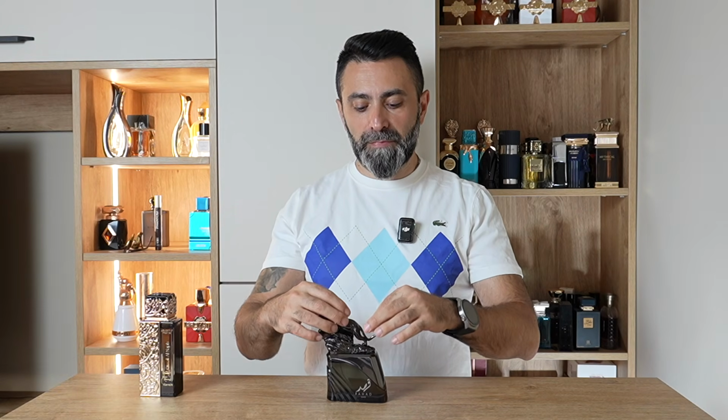Price wise, just like anything else from the brand of Arabiyat Prestige, the usual price that this is going for, keep in mind that this is a relatively new release, is around about 50 to 55 euros. The fragrances from Arabiyat Prestige tend to be a little bit more expensive, but in my opinion, in most of the cases, it's worth it, in this case as well, because you'll get a high quality pressurized sprayer, unique looking bottles, and good performance with pretty much all of their scents.